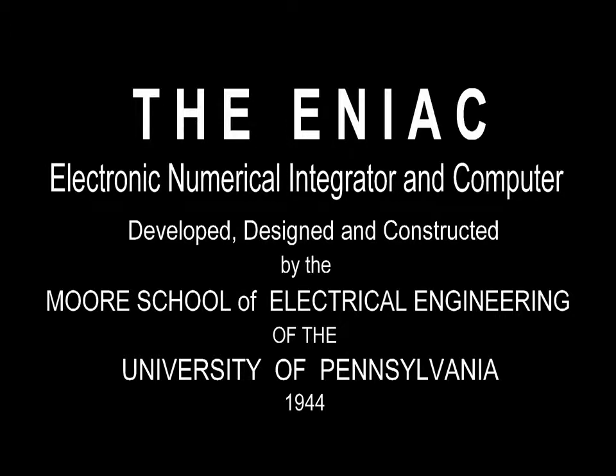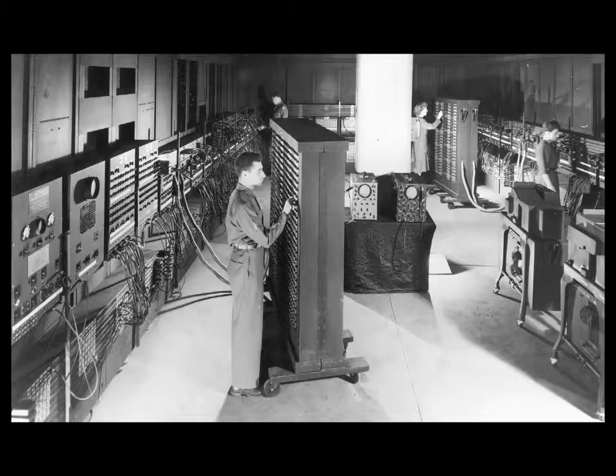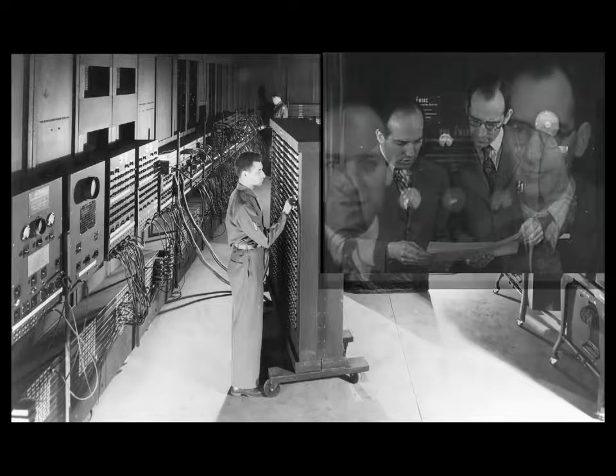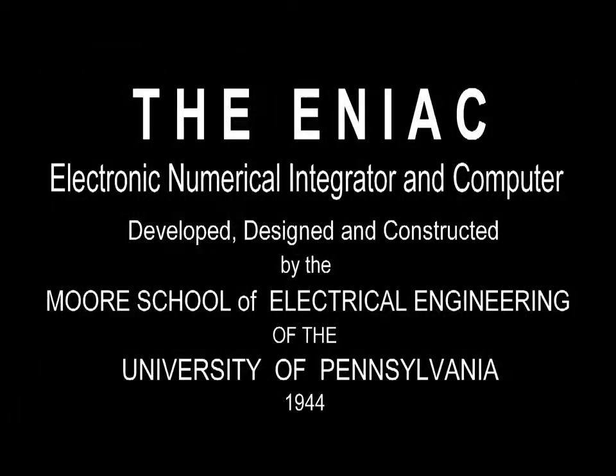In February 1946, the U.S. government revealed to the public the existence of a secret computer, which had been developed under the code name Project PX. The computer was called ENIAC, a massive electronic digital computer. Begun in 1943, under the authority of the U.S. Army, the ENIAC was developed at the Moore School of Electrical Engineering at the University of Pennsylvania.